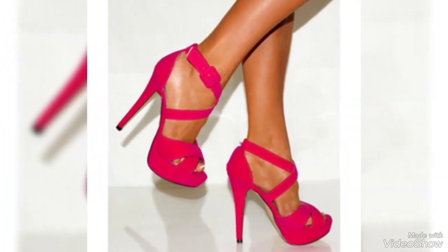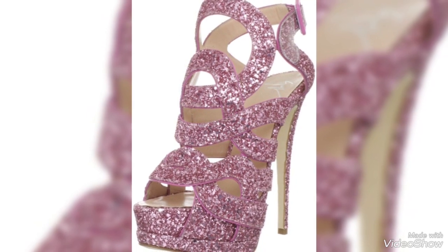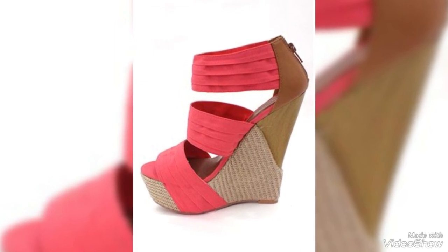In summary, pink heels are a fashionable and eye-catching choice for footwear. Their diverse shades, styles, and materials make them a versatile addition to your wardrobe. Suitable for a variety of occasions, with the right care, these stylish heels can remain a staple in your fashion collection.